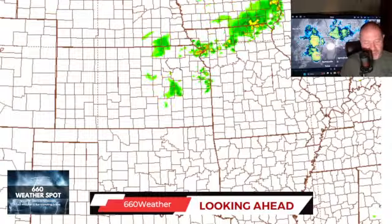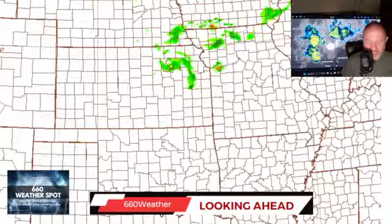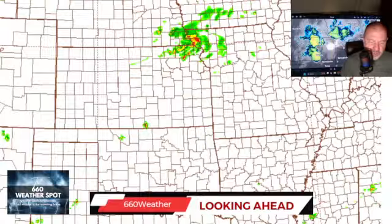We will see some showers moving across the state line. Not too much to worry about. Scattered stuff continues. That's all going to be around Ottawa, between Topeka and the Ottawa area there. That is around the 1 o'clock hour today. And then another round finds northwest Missouri. This is about 4 p.m. And that should be when we are looking to start things off.